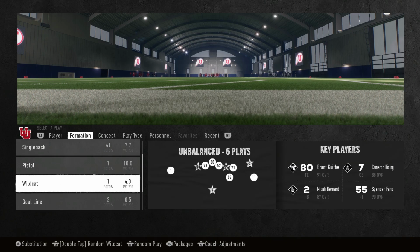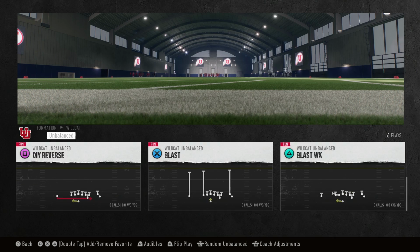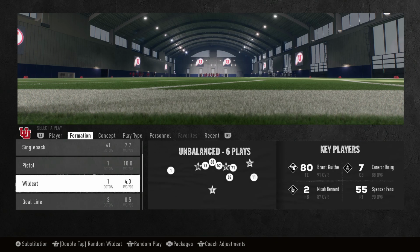We do got a wildcat formation. It's unbalanced, and you got plenty of jet sweep action, a lot of pre-snap stuff here, or if you just need to run basic, goal line type stuff, you can do it right there.